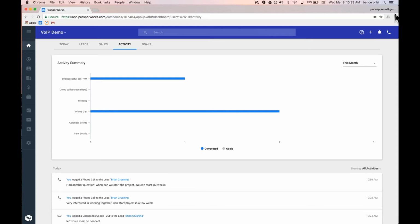Can I import all my contacts from another CRM into ProsperWorks, currently using Bitrix right now? Yeah, I'll take that one. So the answer to that is absolutely. We've got a couple of ways we can do that. We've got an automated service that the team can walk you through, or we've got just the sort of regular file import type service available in the app itself. But if you reach out to sales@prosperworks.com, or if you know who your account executive is over here at ProsperWorks, they'll be able to help you with that.